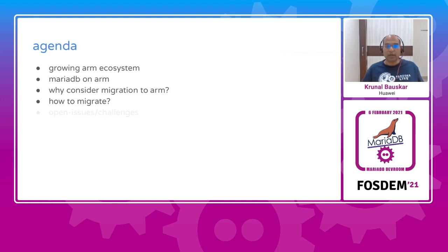ARM. Now that we have convinced ourselves that migration to ARM could be a good thing, we will be significantly saving on the cost front. So how do we migrate?